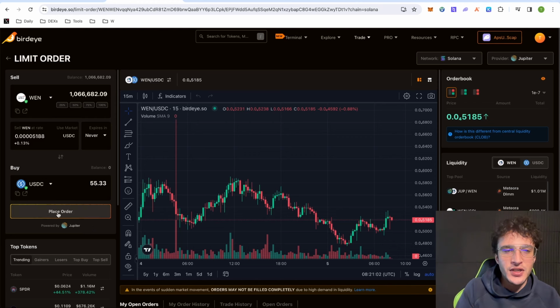So by using this feature, we're able to qualify for both the Jupiter Exchange airdrop next February, which is in January, and we are also going to be qualifying for the Birdeye airdrop.